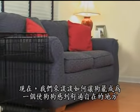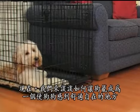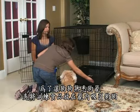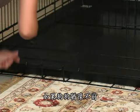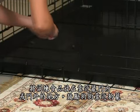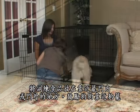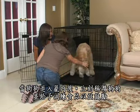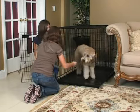Now let's talk about how to make your dog's crate a comfortable and rewarding place for him to be. To get your dog acquainted with the crate, place a few treats inside for him to retrieve. If he hesitates, place a few just inside the crate door to encourage him to come closer. The moment he enters the crate, praise him and immediately reward him with another treat.